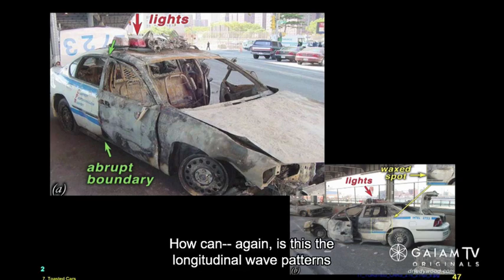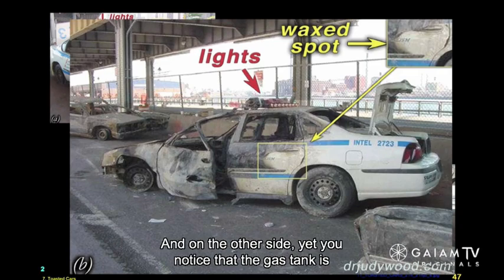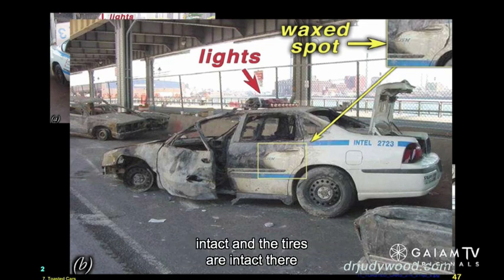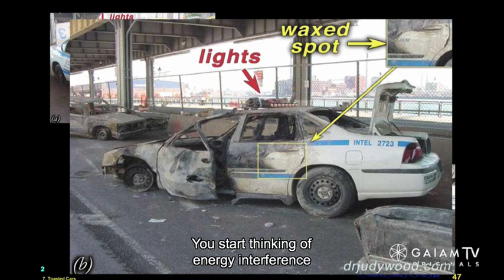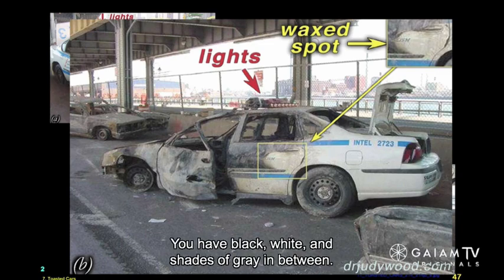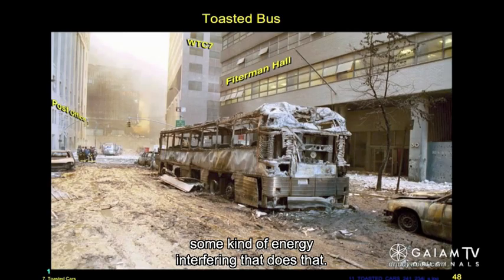How can these... is this the longitudinal wave patterns you're talking about, or what is this? It's important to just observe, but one thing we do know about this is that you have rubber gaskets around the door. Maybe there's some electrical component to it. And on the other side, you notice that the gas tank is intact and the tires are intact, and you have this circular spot. It's almost like it was photographically masked off. Aha, you start thinking of energy interference and why you get something abruptly happening in one place and not another. Fire does not have an abrupt stop like that. You have black, white, and shades of gray in between. But to have an abrupt thing, usually some kind of energy interfering does that.